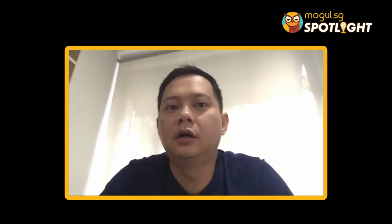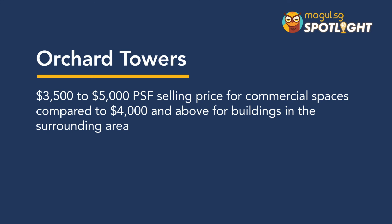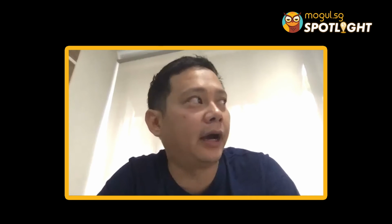Okay, so if you look around Orchard Road, let's go a bit macro. A lot of commercial units in Orchard Road go for $4,000 and up. Orchard Towers has traditionally commanded a lower selling price. Its location is no more inferior than anything else, but it's an older building. Older building means larger spaces and ample parking, but with the rest transacting at above $4,000, Orchard Towers has been commanding only $3,500 to $5,000 for its commercial spaces. That is why previous owners were able to command such a high yield: you're buying at a lower price than most Orchard Road commercial spaces, but getting equal if not greater footfall in this area.